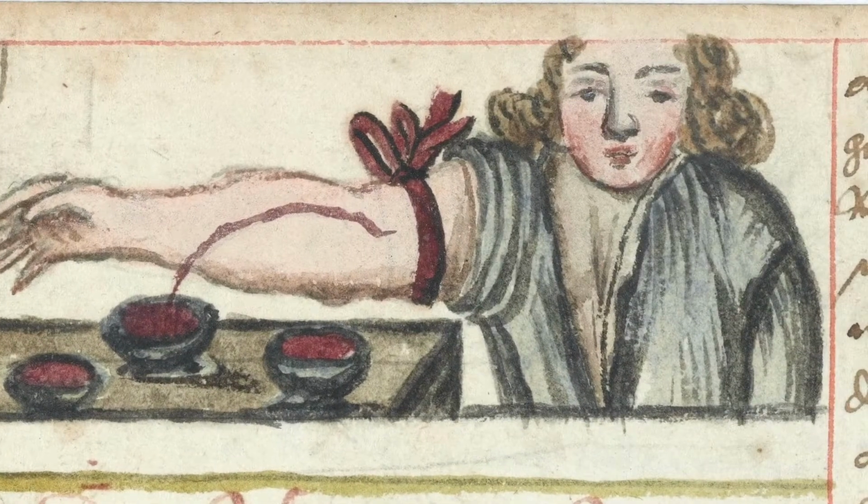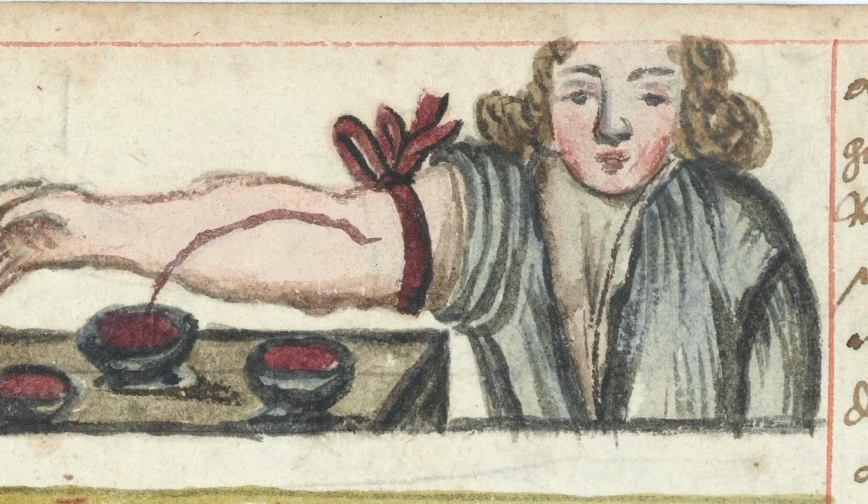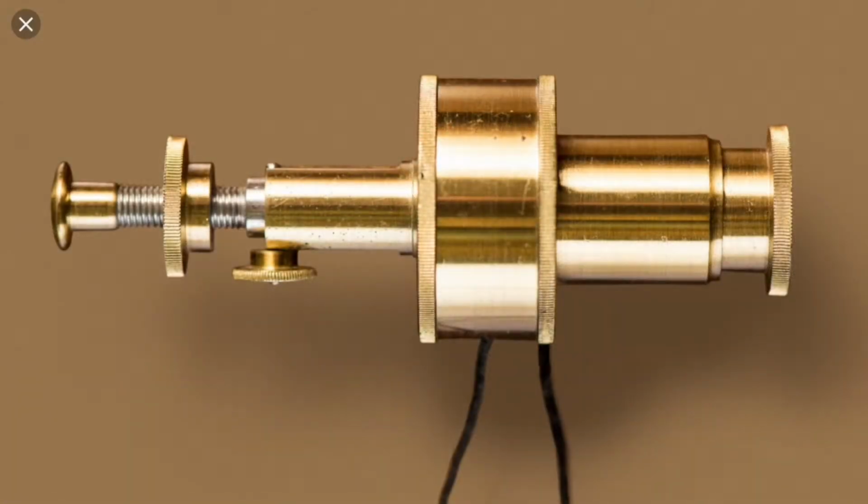Veins in the forearm and neck were normally used. Monks and priests were normally the doctors, but then barbers started to offer bloodletting as a service too. This is a surgical tool called the artificial leech. It was invented in 1840 and was used frequently in eye and ear surgeries.